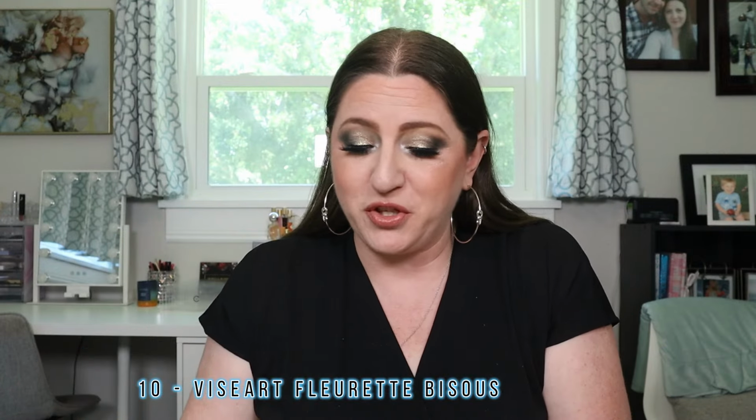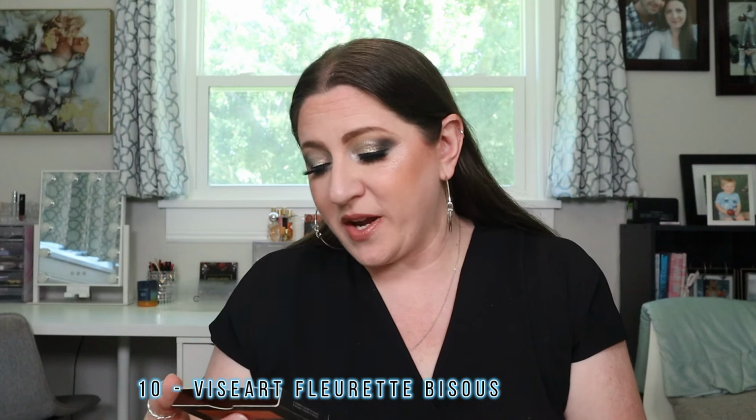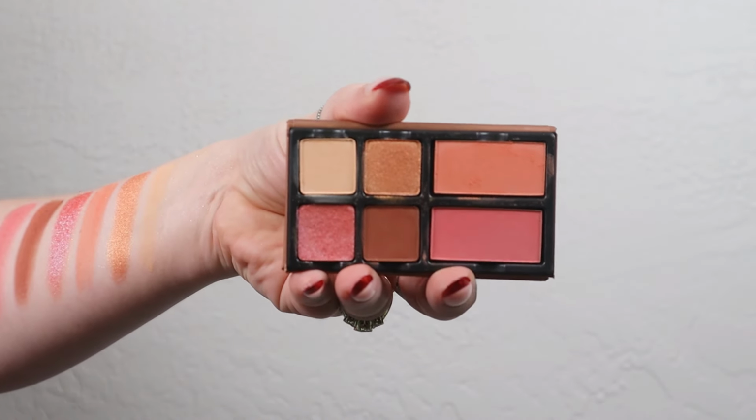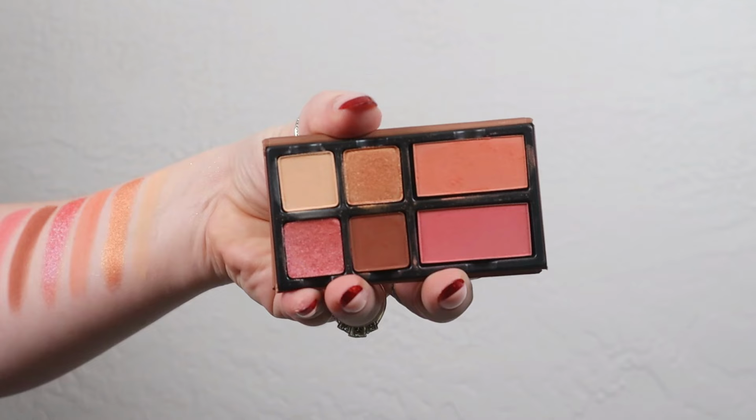Okay, I'm gonna bore you guys a little bit with the next one. This one is from Viseart. It's really just a quad with 2 blushes, but I really enjoy it. It's the Fleurette Bijou. There's something so simple about the Viseart formula and the smallness of these palettes that makes it super easy to travel and just honestly set up on your vanity and grab and create a perfect look that is really easy to put together and honestly lasts all day. The quality of their shadows, even on unset eyes, lasts a long time.